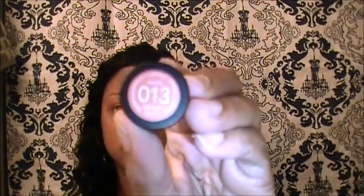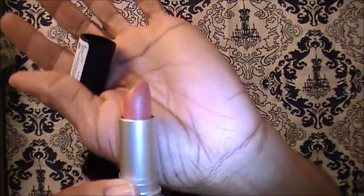Next I'm gonna do lipsticks. This one is called Smoke Peach, and this is by Revlon, and this is it right here. It's sort of a peachy coral look, and that's a swatch of it.